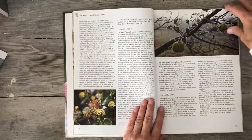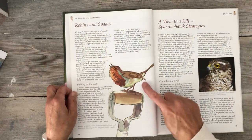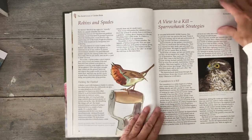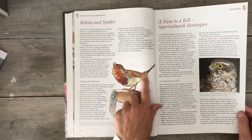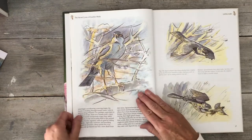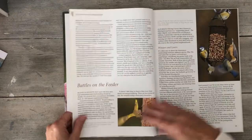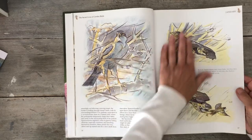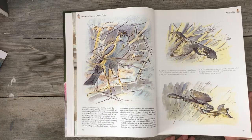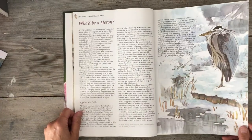Lots of information about birds, if you're a bird lover. That's no robin that I've ever seen, but anyway, it's still really interesting and lovely. Yeah, gorgeous. Very winter-like colours, blues and yellows, and the light grey, very nice. Oh, wow, look at that, that's gorgeous as well.